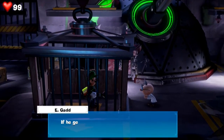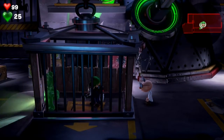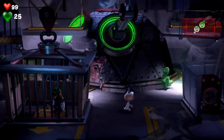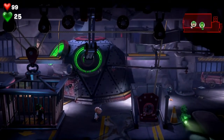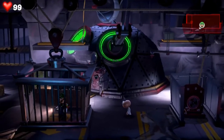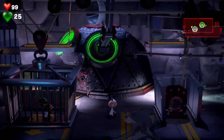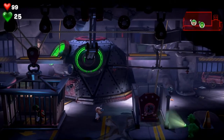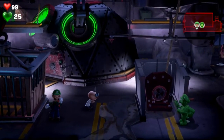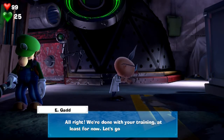Gooigi isn't even remotely waterproof, Luigi. If he gets wet at all, he'll melt and disappear. Be careful with him around anything wet. Well done, Luigi. I feel like I can let you loose. Alright, we're done with your training, at least for now. Let's go back to the lab.